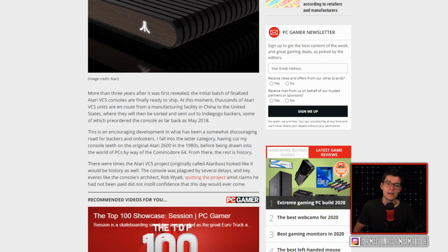I fall into the latter category, having cut my console teeth on the Atari 2600 in the late 1980s before being drawn into the world of PCs by way of the Commodore 64. From there, the rest is history. There were times the Atari VCS project, originally called Atari Box, looked like it would be history as well.